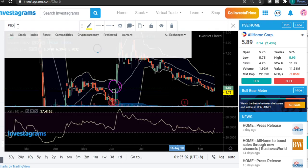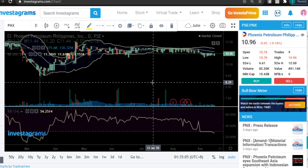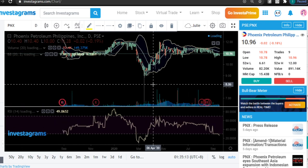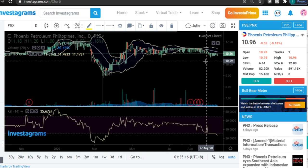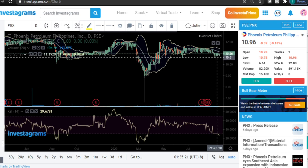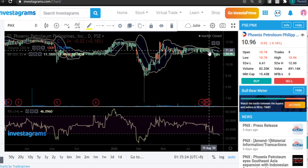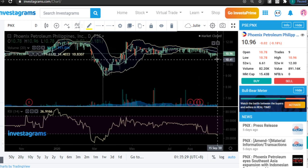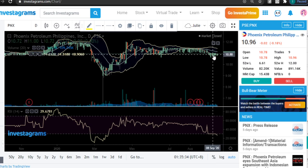PNX. PNX, wow, not much volume, so really nothing much to say here. Rather, we're still moving below the MA20 line, even though if it's green, the direction is somewhat downwards. Okay, do you see that? From a very constricted band, it went down and managed to end the day on a positive note from a lower price to a much higher price, but overall it's still lower.